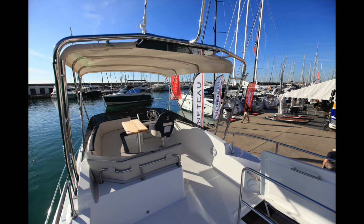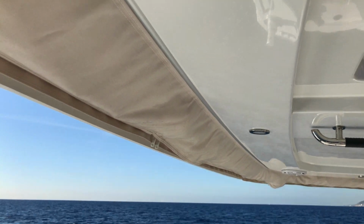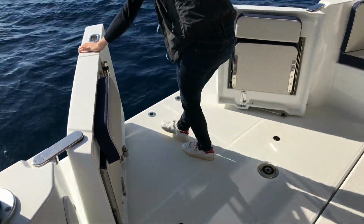Yet it is that bridge with all of its room that you do take notice of, and that's before you take into account the vacant Juliet deck. Under the coaming of that are the awnings to enclose the rear deck. The Swift Trawler 35 has the alfresco of all alfresco dining areas.